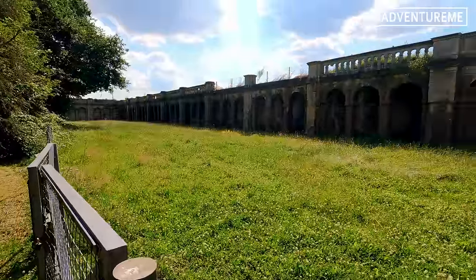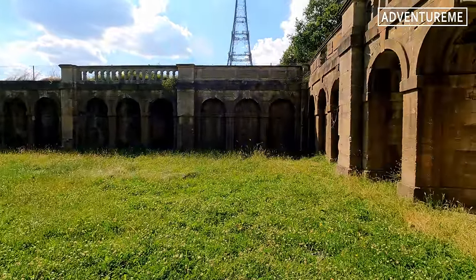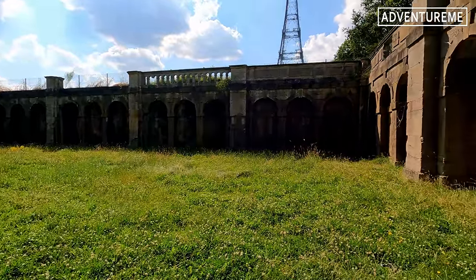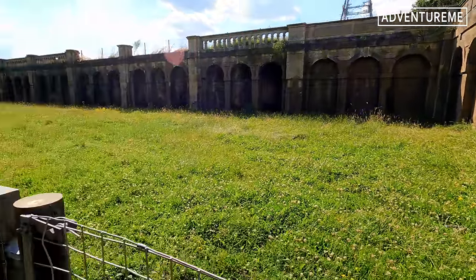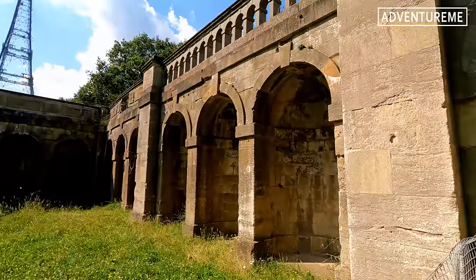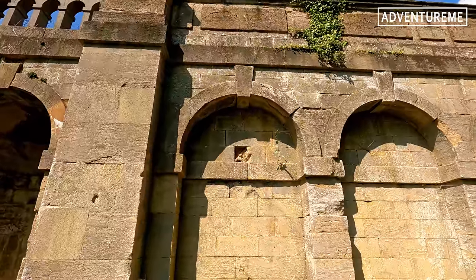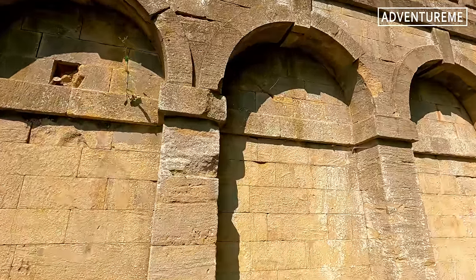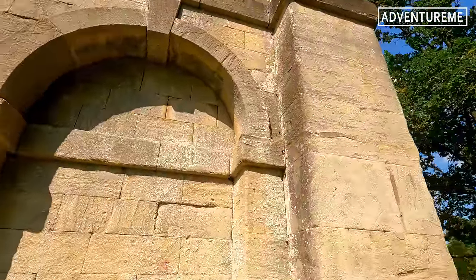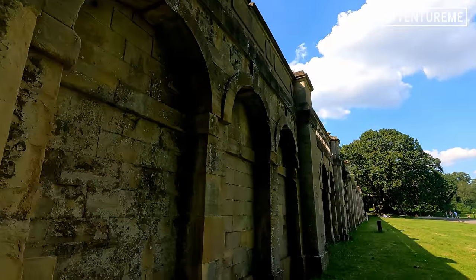Just look how amazing these old terraces are here. It's a shame to see them in such a state like today. They could easily be restored and opened up to the public. It's now all fenced off, apart from this section here where I can get really close to it. But you can see the quality in the stonework in there. And it wouldn't take much to restore these. I'm sure they could get a grant from somewhere to fix these up. And then the terrace around the front hand side here.